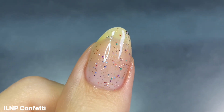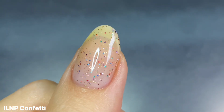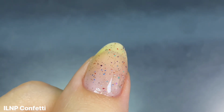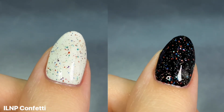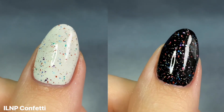Like, other metallic flakies can sometimes have a really silver kind of look so you can't really tell the colors, but these colors really pop even if they are super tiny. I normally like to wear this over sheer pink for a subtle but still very fun look, but honestly, this topper is just so fun. It adds so much life to whatever base you put it over.